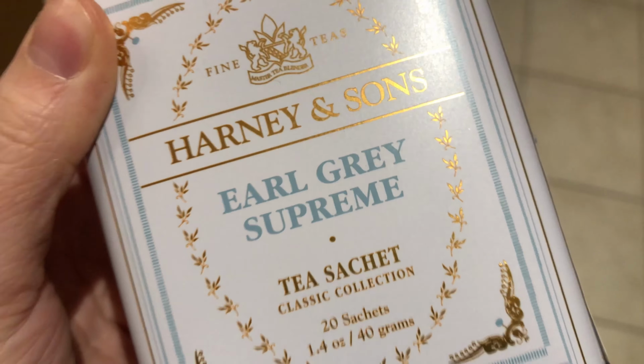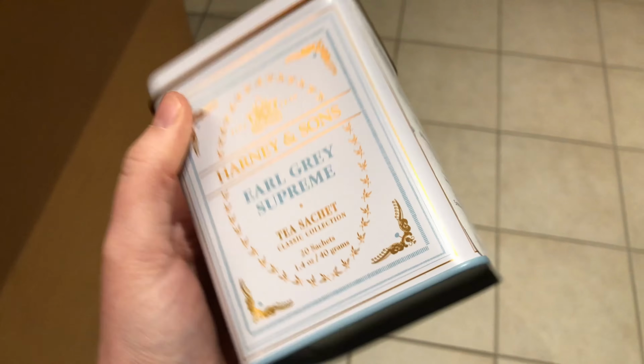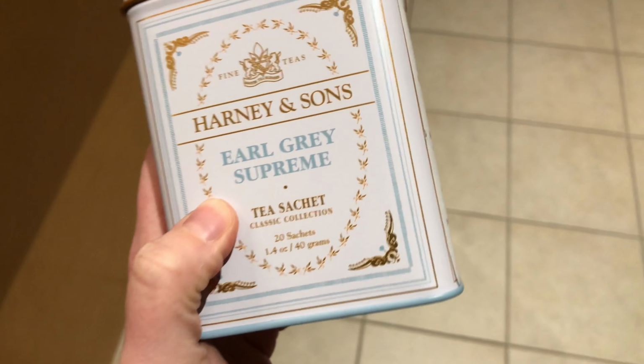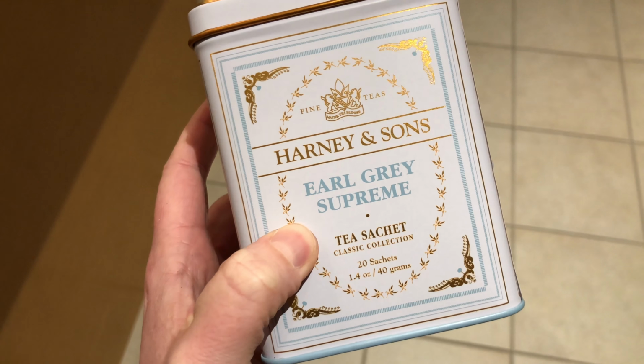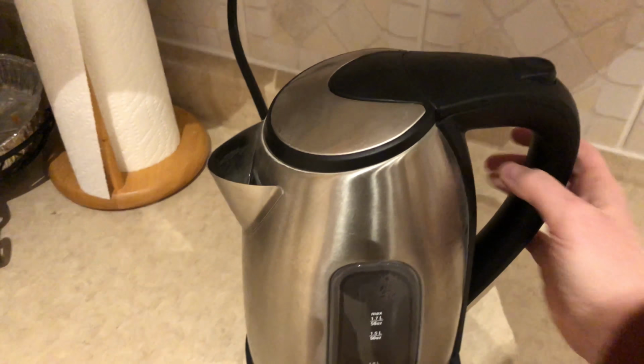So I love Earl Grey. It is hands down my favorite tea of any tea brand or tea kind, but this one in particular is my all-time favorite. Ooh, it's ready. Come with me. Don't mind my dishes in the sink.